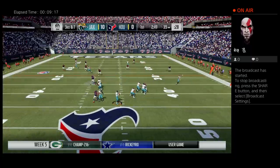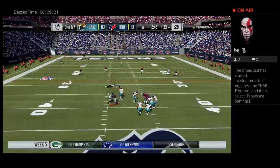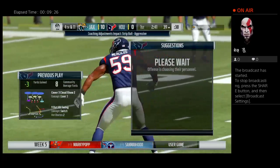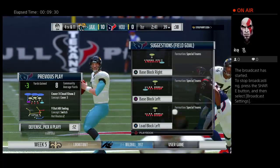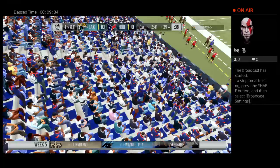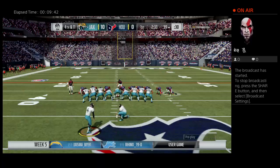He'll drop to throw. Able to shake him off. Forced out, but now he's swallowed up and taken down. Whitney Mercilus in there to get him for a loss of 3, and it'll be fourth down. So now they're going to send out the field goal unit to, as they say, fire away from long distance. This will be from 56 yards out.